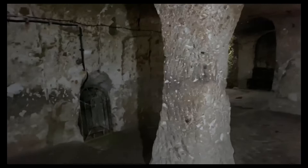So this part is a theological school where they were teaching Christianity to the monks. On the surface they can't teach because the Romans were killing the Christians. First century. Left side is the ventilation, water well. 10 minutes we are here, 10 minutes for photos. What is this? Ventilation.